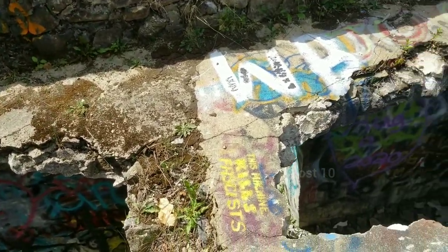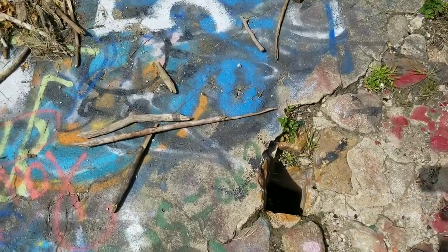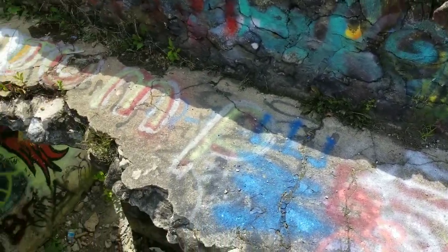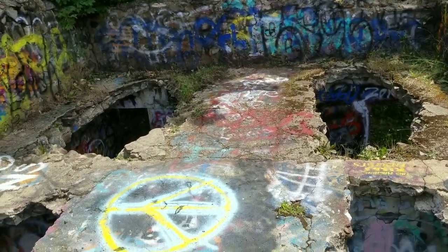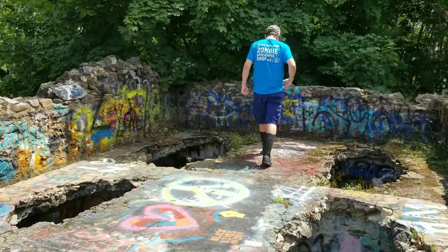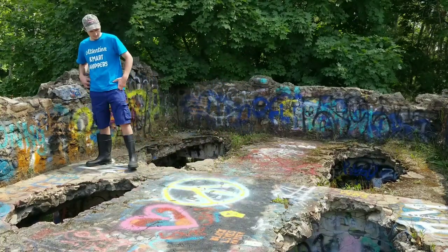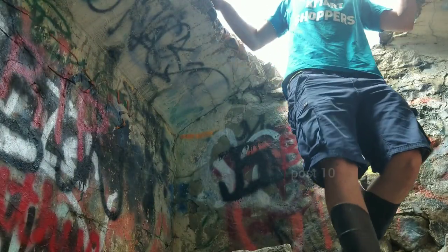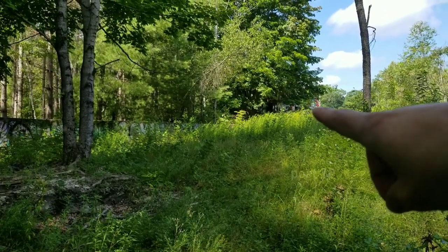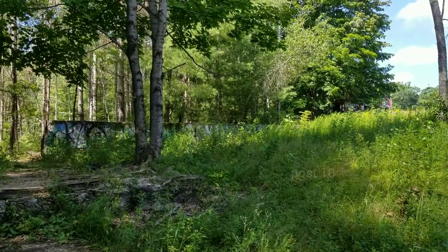Here we are standing on top of solitary confinement. There's that little hole. I guess the air vent may have also been a roof drain. Solitary confinement up there. That's the yard. Got the remains of that tall wall.